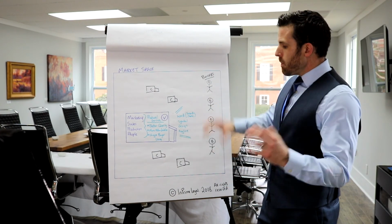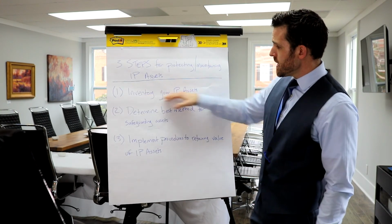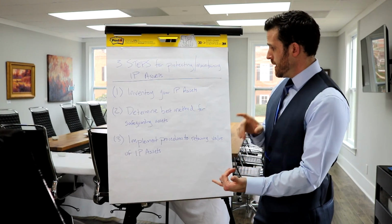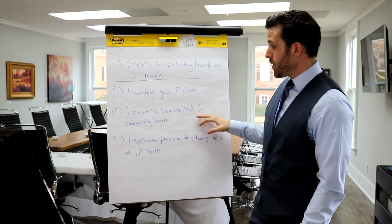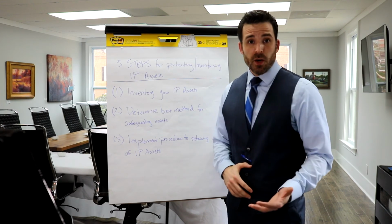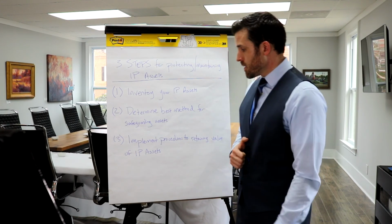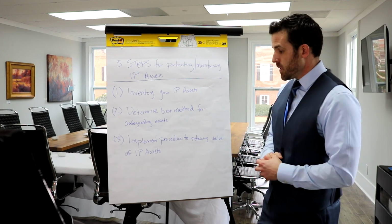So, to sum up, we had a 3-step process. One is inventory your assets. You're looking at trademarks, copyrights, patents, and trade secrets. Two, determine the best method for safeguarding those assets. We discussed many ways of doing that, from registration to internal processes and procedures. And three is implementing procedures to retain the value of those intellectual assets.